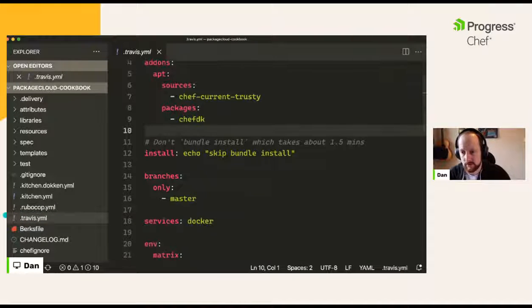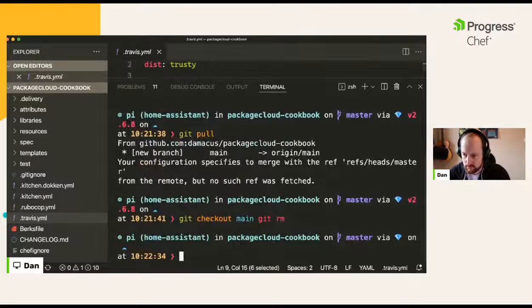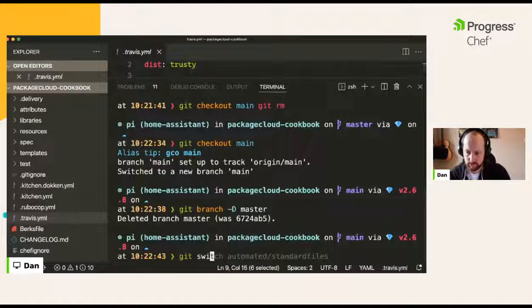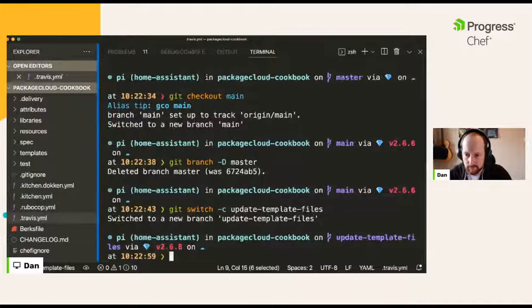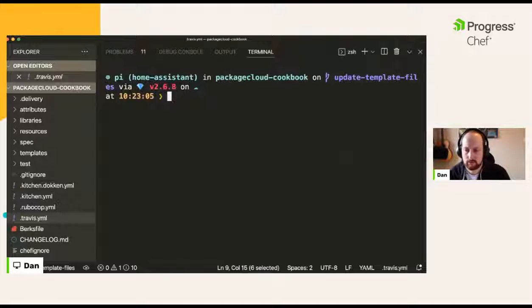We don't need our Travis YAML. So, ChefDK, that's been removed. So git switch main, and say something like update template files. Right. What do we not need? Let's make this a big one. It's a little bit smaller. Clear this so it's not crazy on the screen.